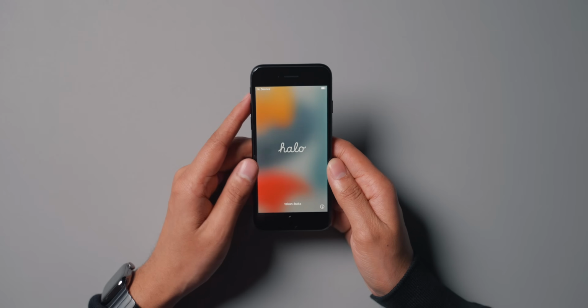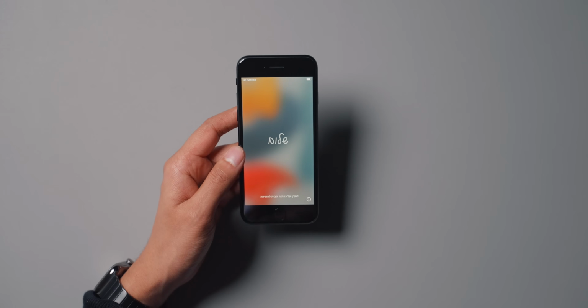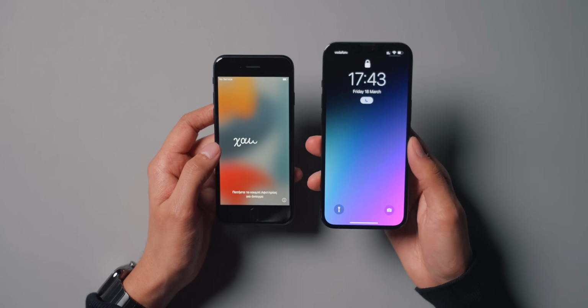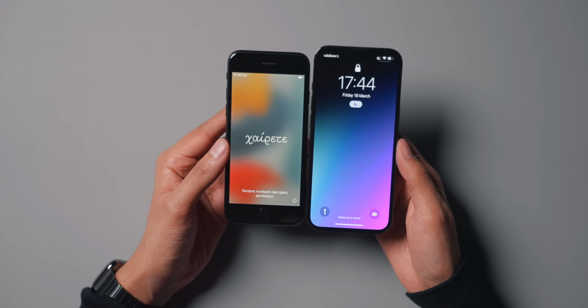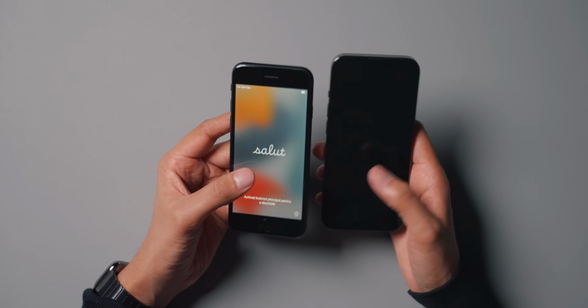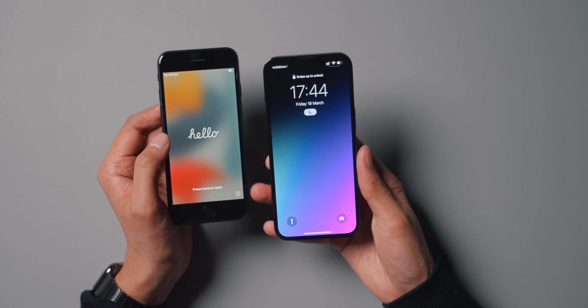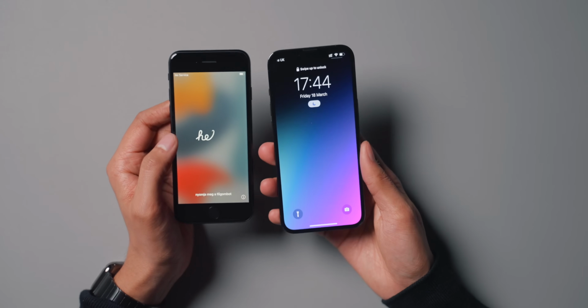This has a 4.7-inch LCD screen. There isn't an OLED screen here like the iPhone 13 Pro. So yeah, it's not going to be as punchy, and it's not going to seem as nice as an OLED screen is. Having an OLED screen is really, really nice, I'm not going to lie. It's definitely just a nice feature to have.